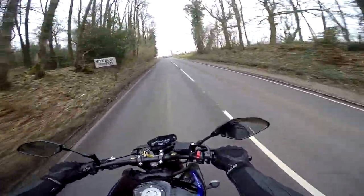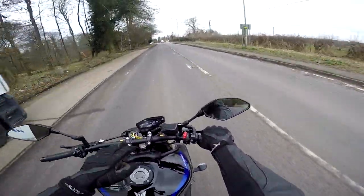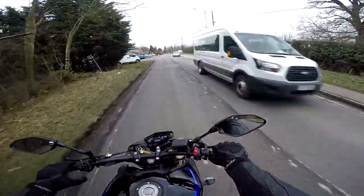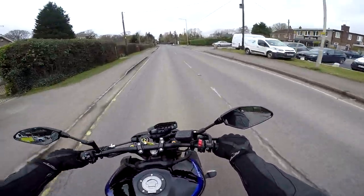Right, let's just try the brakes as I come into this 40 zone. Oh yeah, the front brakes work an absolute treat. And one of the things you do notice is that on the standard bike, which had slightly lesser front end suspension, it dived a little bit when you braked. On this one, there's much less dive. The front end is a lot stiffer on this machine.